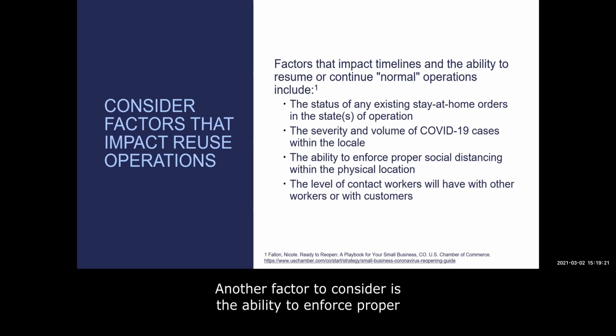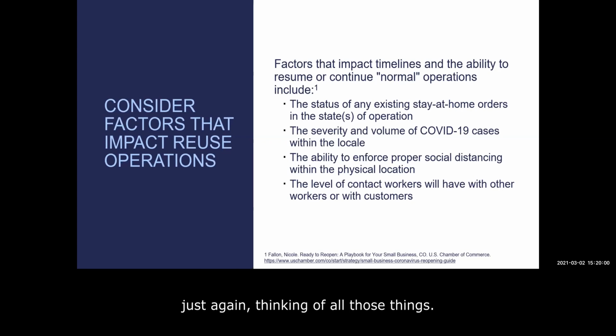Another factor to consider is the ability to enforce proper social distancing within the physical location. Carolyn was just mentioning social distancing. We all know it is 6 feet, but really and truly, it's a bit further than that. And so is your operation, your physical location, really small? How's your waiting room? Are there spaces that people can wait but still be safe and healthy with proper social distancing guidelines intact? Does it mean that you need to have people wait outside in their vehicle and have some sort of text messaging system or some way of communication? And so just again, thinking of all those things.